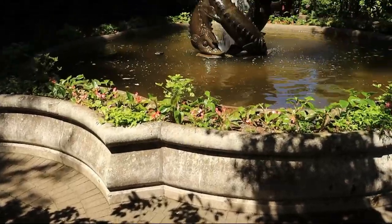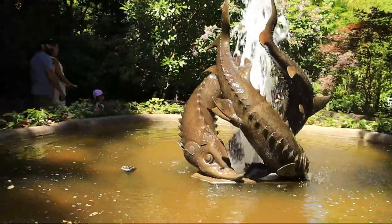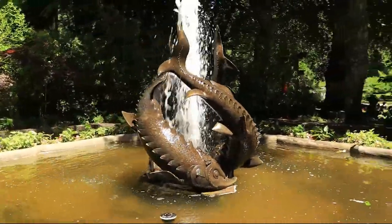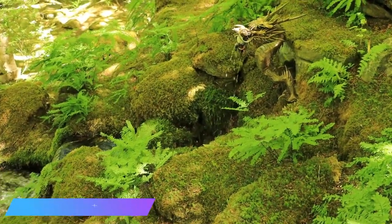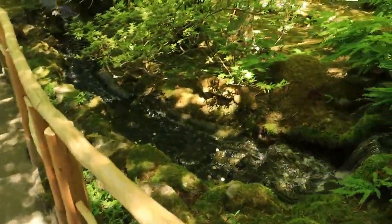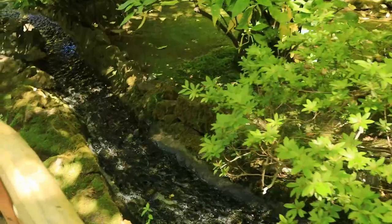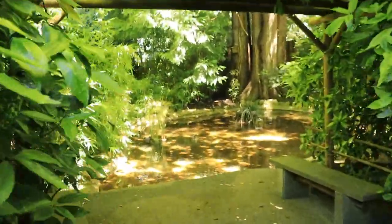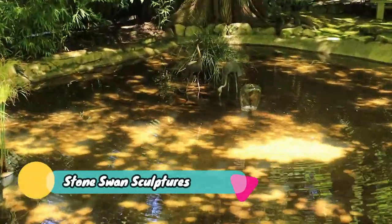So this is another fancy fountain here, which is three fishes glued together in an interesting way. So this is another fancy canal coming through the mouth of a dragon. So I found this really intriguing spot. I guess there are sculptures like swans made of stone. It's really nice.